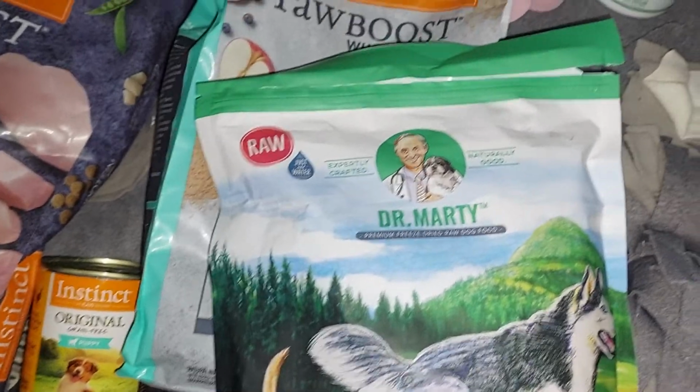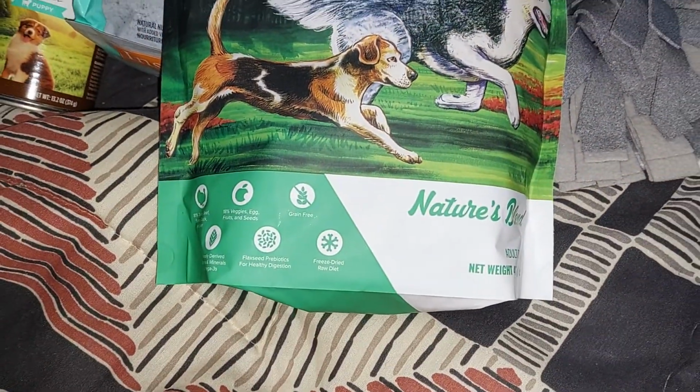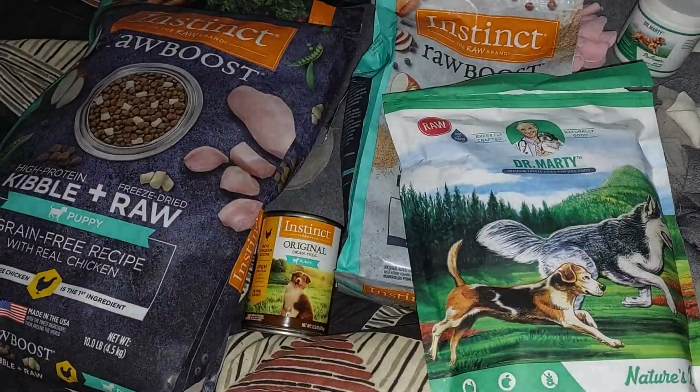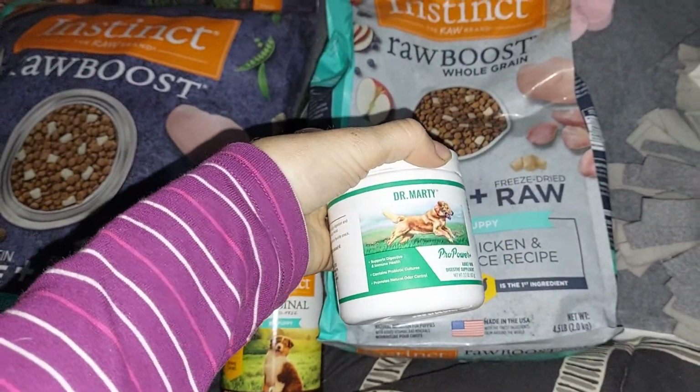Alright. And then this is expensive, but probably the best dog food you can get on the market. And if you can't afford it as a dog food, do it like I do. Have it as a topper. So, dog food, topper. Use it more as a treat. Alright, and then probiotic powder.